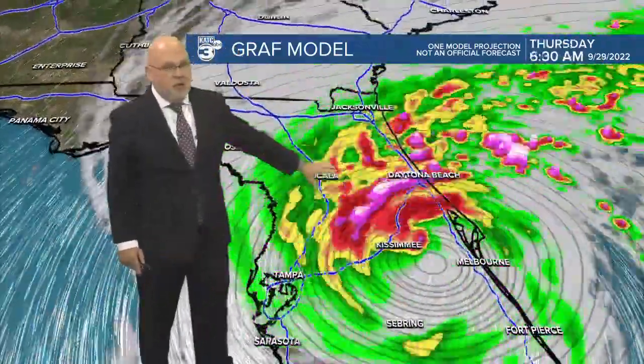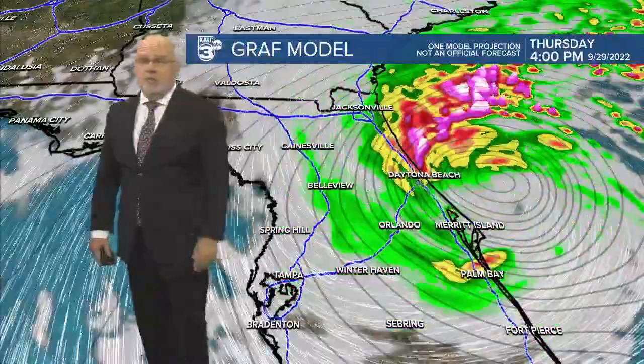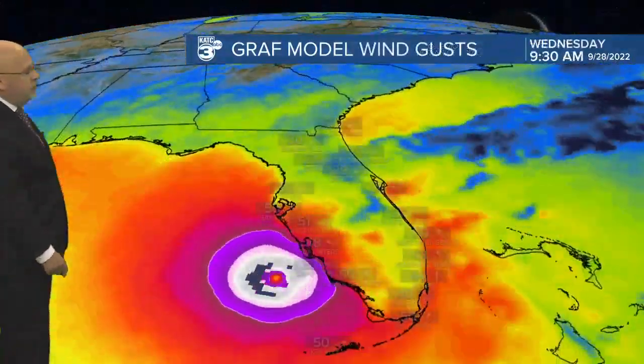The graph model did a great job with Laura, Ida, Delta, rainfall wise, so we have good reason to believe that there's going to be some major flooding with this system across Florida, because it's going to be a slow moving system and then it's going to be impacting South and North Carolina in 72 hours or so.